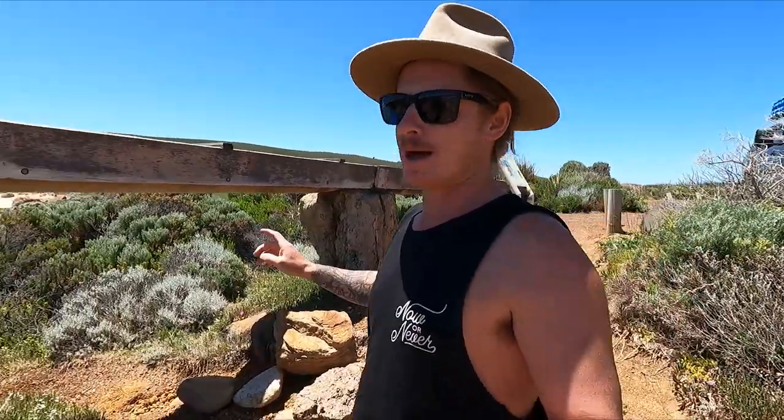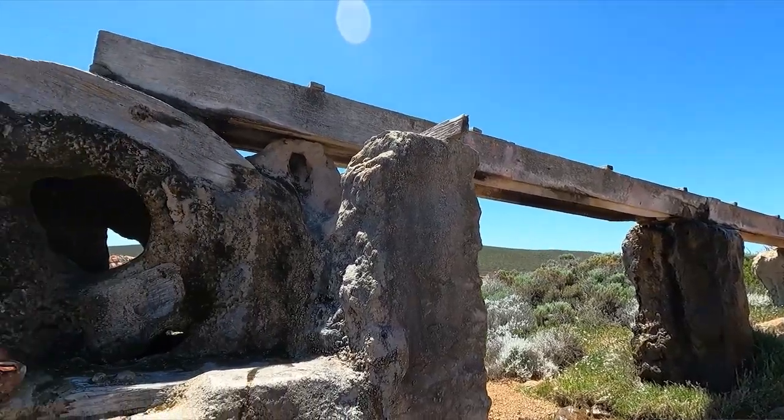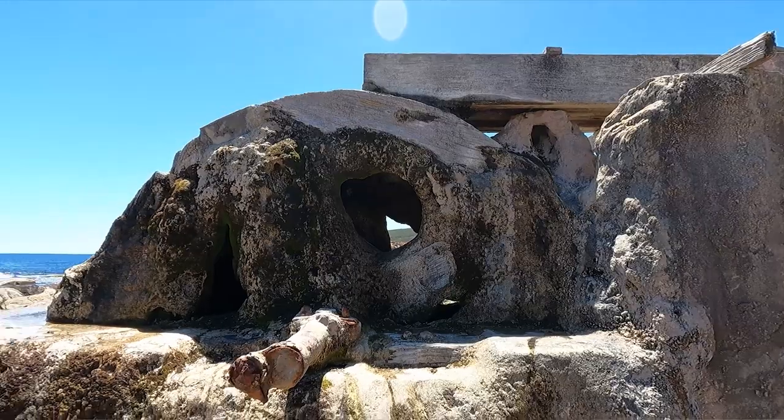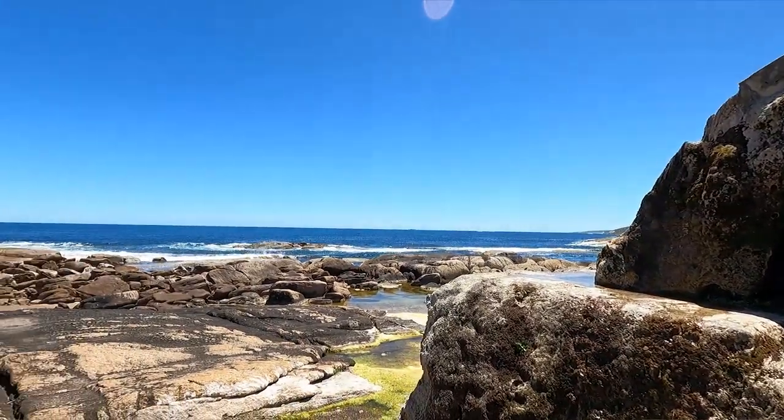So this here is the water wheel. Now this was built in 1895 and it was to supply water to the lighthouse, which we're only a couple of hundred meters away. But there is a natural spring up the back there. So water would come all the way down it and then rotate this wheel at the end, which obviously hasn't rotated for a long time. And that would activate the pump and pump water up to the lighthouse for when they were building it. Pretty ingenious for the time.